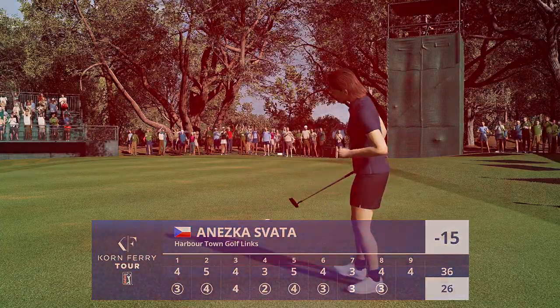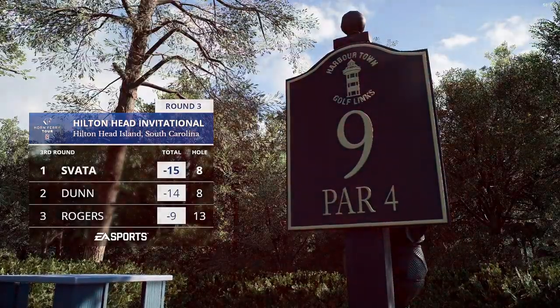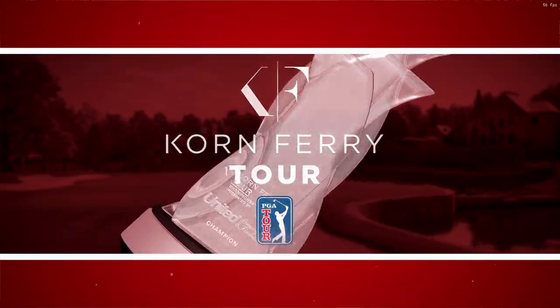Oh, yes. Plenty of place to get up that slope. It is in for a birdie. And she'll move to 15 under for the tournament.